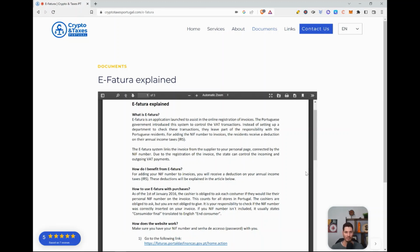The Portuguese government introduced this system to control the VAT transactions. Instead of setting up a department to check these transactions, they leave part of the responsibility with the Portuguese residents. For adding the NIF number to an invoice, the residents receive a deduction of their annual income taxes. The E-fatura system links the invoice from the supplier to your personal page, connected by the NIF number. Due to the registration of the invoice, the state can control the incoming and outgoing VAT payments.